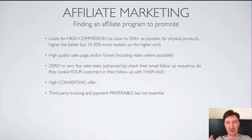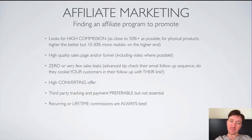So that is preferable to being paid directly by the program owner, because you never know if the program owner is just going to decide, you know what, I'm just not going to pay them this month. I'm just going to go on holiday, or I'm going to quit, or whatever. With Teachable or ClickBank or one of these other affiliate networks, you're going to get paid. You're just going to get paid. I'd be very surprised if there was ever a time when you're not. So third-party tracking and payment is preferable, but not essential, okay?